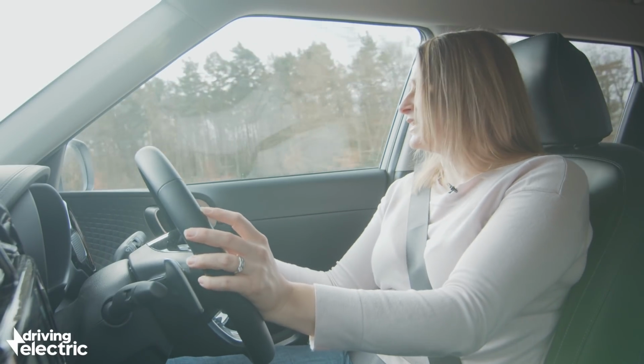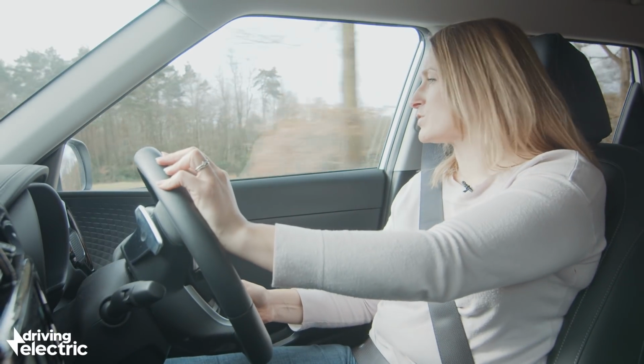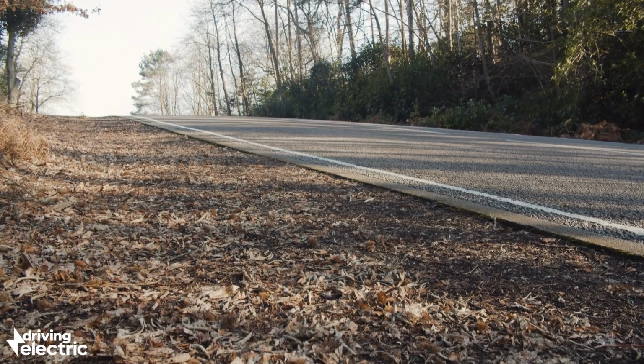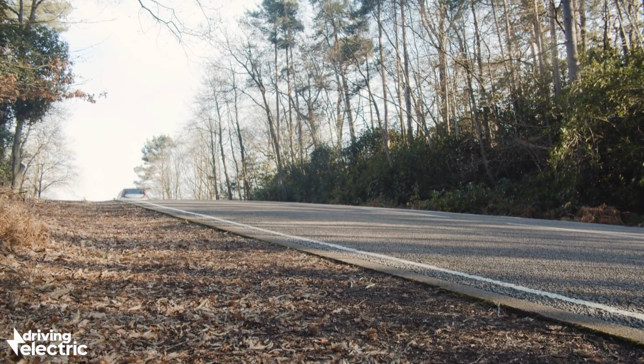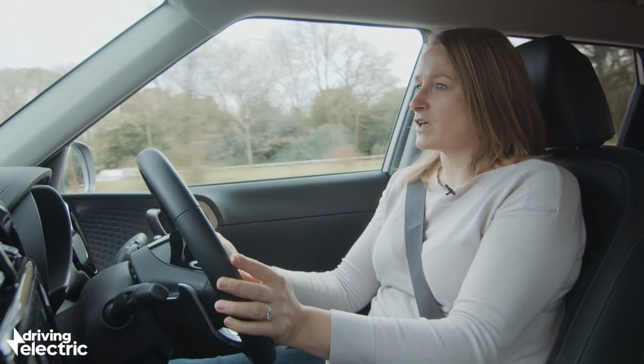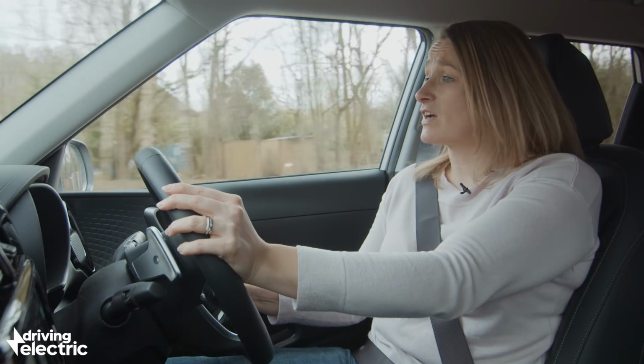More importantly, really, is that it's really well suited to around town as well. Nice brake feel, so you know what's going on there, and that brake regen always sort of bleeds in smoothly too. So it's very easy to know what the car's going to do and trust it. Within a few minutes of driving it, you don't really have to think about it at all. It's all very intuitive. It's exactly what you want.